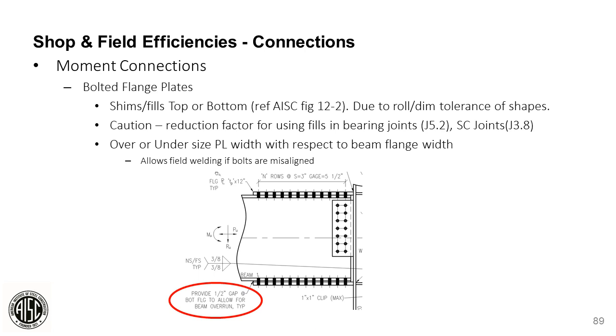Now where moment connections are required, a common connection type is bolted flange plates, where the plates are shop welded to the column and then field bolted to the beam flanges. Fabricators will typically oversize the depth dimension between the flange plates to account for beam depth variations due to the mill rolling process. You can see this example with the gap noted circled in red.